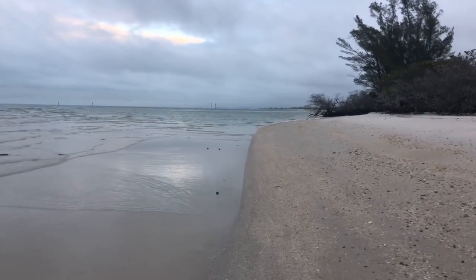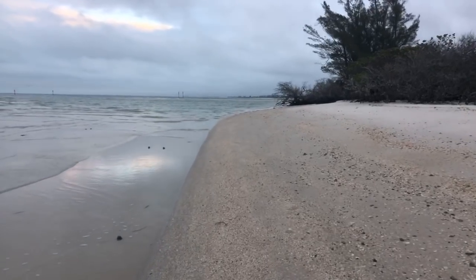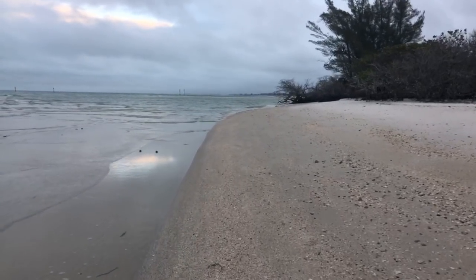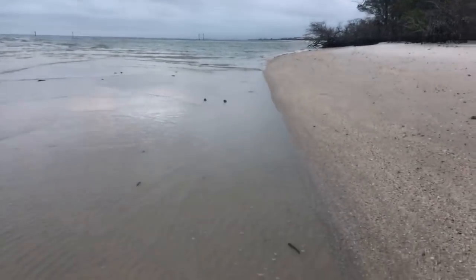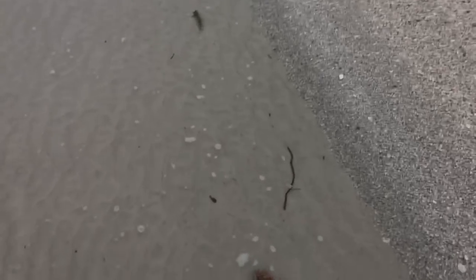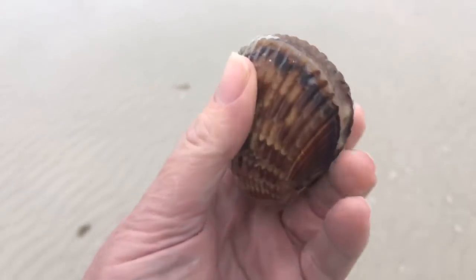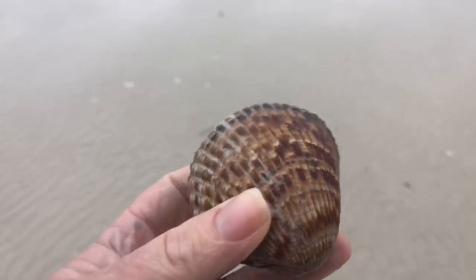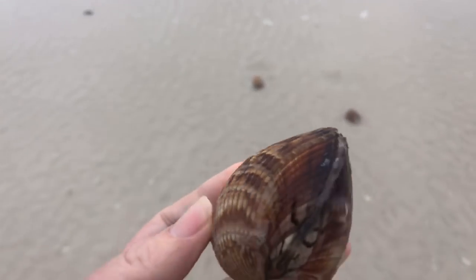Not seeing much of anything out here on the beach this morning. It's kind of hard to see though with the sun not being up. A few cockles over here, a few of our live cockle shells. We always seem to find some out here. There's a live one right here. A couple more over here.